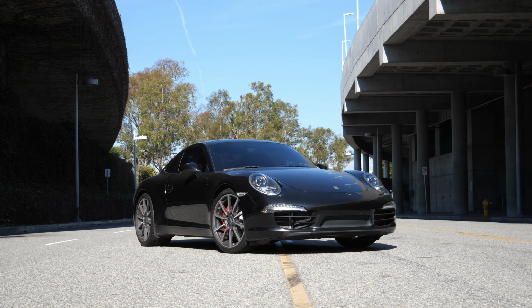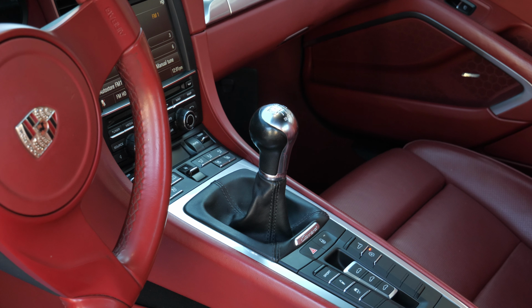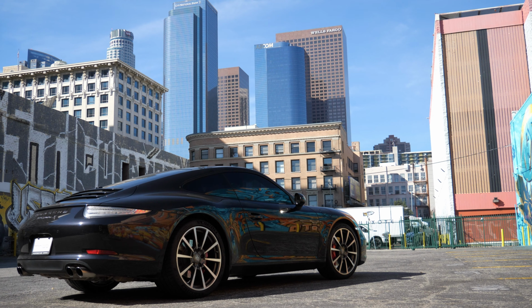So listen up, behind me is a 12-year-old 991.1 Porsche 911 Carrera S with over 75,000 miles. It's equipped with a 7-speed manual transmission and the last of the 3.8-liter naturally aspirated boxer 6 cylinders. So in this review, I'm going to see how this thing has held up in its 10 plus years of existence and then take it for a quick drive.